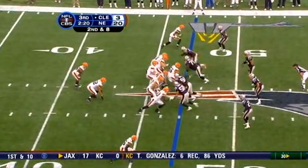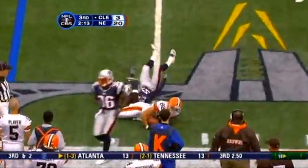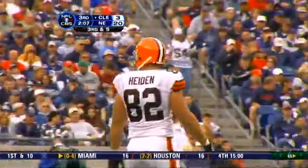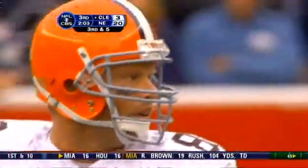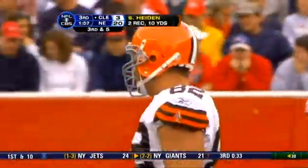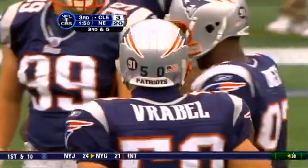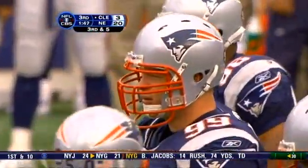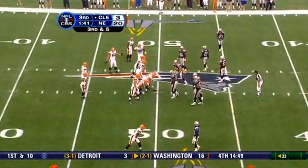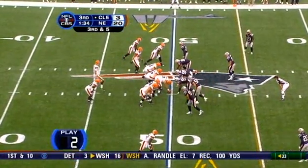Anderson has not been able to get much of a rhythm going with any of his receivers. Out of the flat here to Steve Heiden, and Heiden works his way to midfield, and it'll be a 3rd and 5. Have you noticed how few broken tackles there are against this Patriots defense? The guys in this league are so good, they force you into missing tackles. But missed tackles are something that you just don't see all that often against this New England defense. As good a tackling group as you will find anywhere in football. Cleveland, 2 out of 8 on 3rd down. Not a good recipe for winning football games.